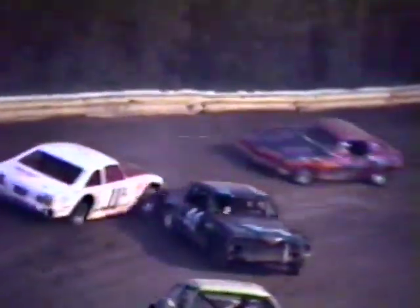Bomber action on the second day of the Nationals proved to be extremely exciting. Now let's watch as these guys put on quite a show. That 7 car just couldn't keep away from that inside wall.